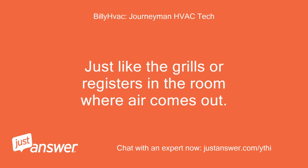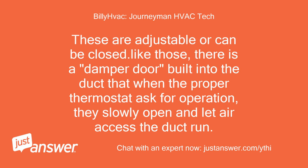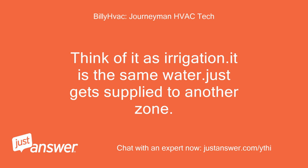Just like the grills or registers in the room where air comes out. These are adjustable or can be closed. Like those, there is a damper door built into the duct that, when the proper thermostat asks for operation, slowly opens and lets air access the duct run. Think of it as irrigation. It is the same water, just gets supplied to another zone.